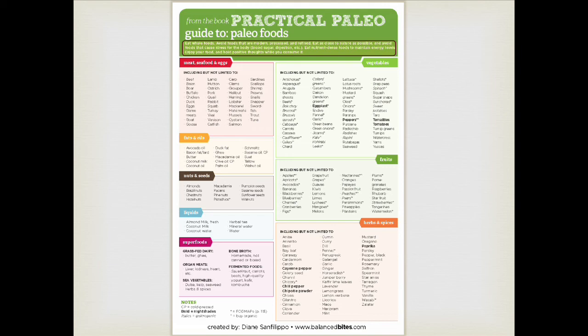There's a big focus in paleo on healthy fats, and it's interesting that some of the saturated fats are coming back in style. Coconut oil, avocado, even things like bacon fat from a healthy animal. And so she created this T-shirt that says, "Gluten is bad, bacon is rad."